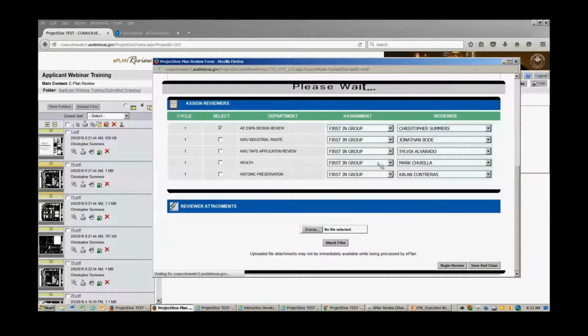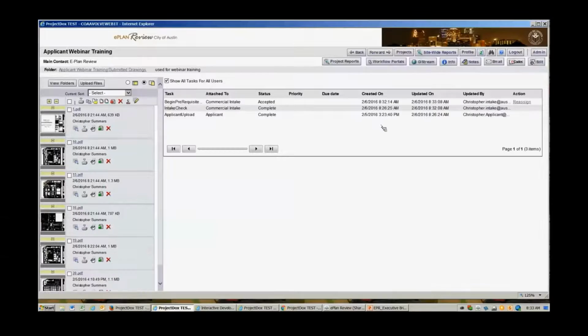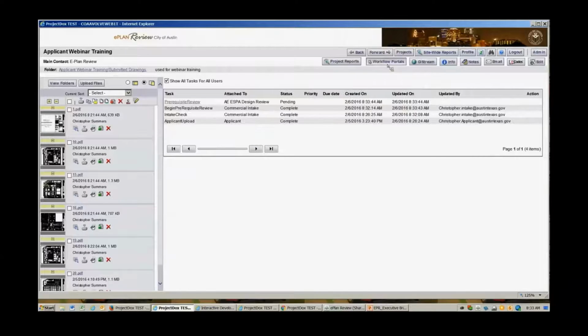So now it's doing that. Now, intake is completed. Their work is done. They have no more tasks. So now let's go look and see what our reviewers are doing. Click on Workflow Portal, and boom, there's my review task.